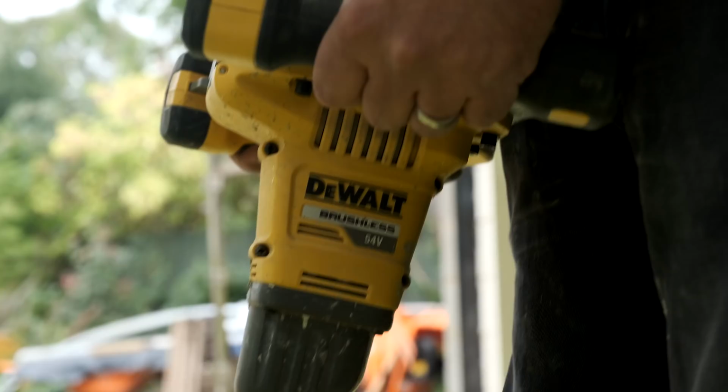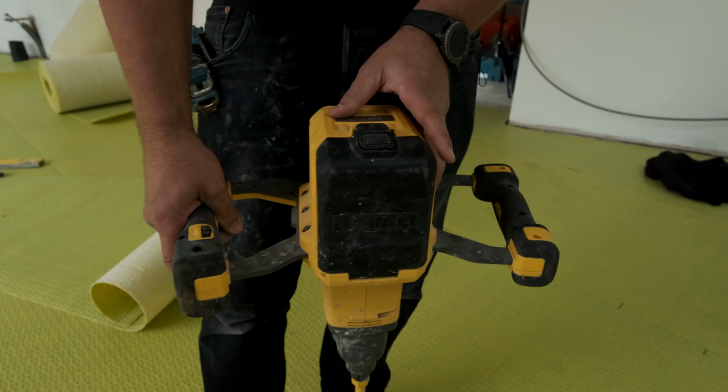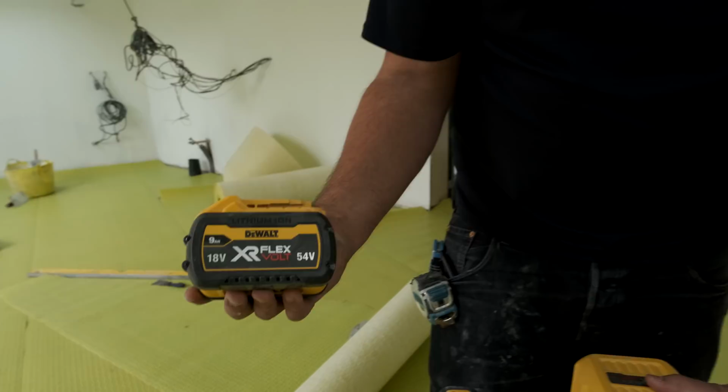XR 54 volt, obviously with the XR batteries. Fits a 9-amp battery dead easy. To be honest, we run this pretty much all day. We'll get out of one fully charged battery. So when we're on sites, we're doing jobs like this.